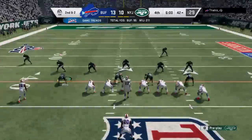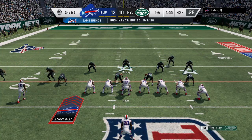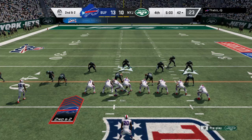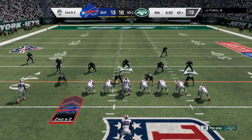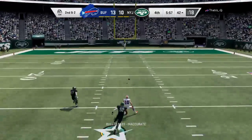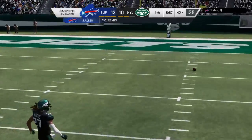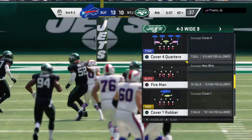8 yards the tally on that 1st down run. Here's 2nd and 2. Allen going to throw. Throwing over the middle, and it's incomplete. Cole Beasley, the intended target, and it's 3rd and short.